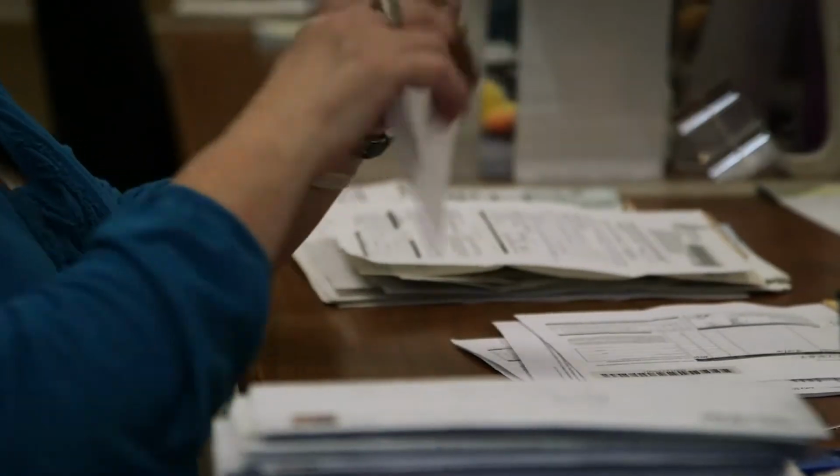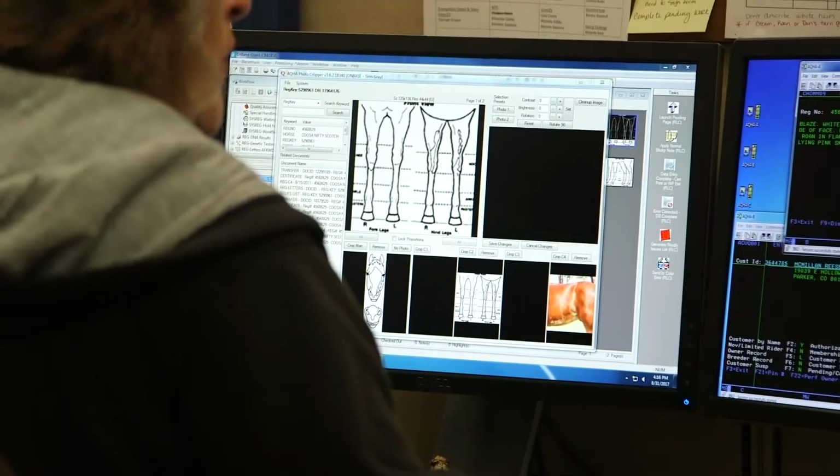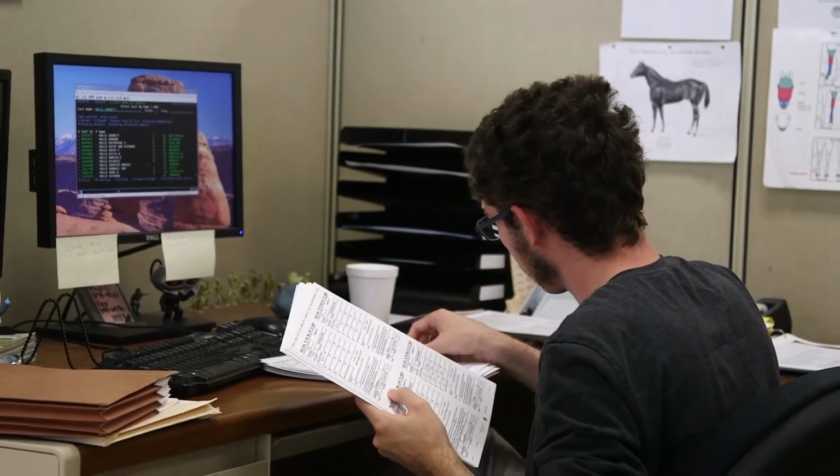And we got to see where the people register the horses, they catalog them. It's a very in-depth program there that they do to make sure that everything is legal and right for the American quarter horses.